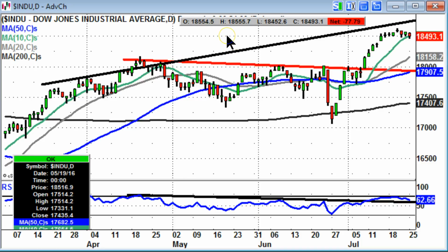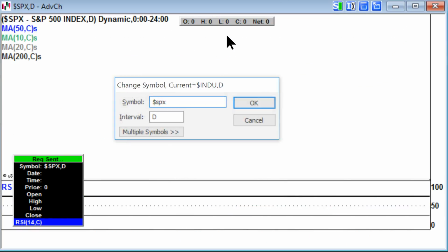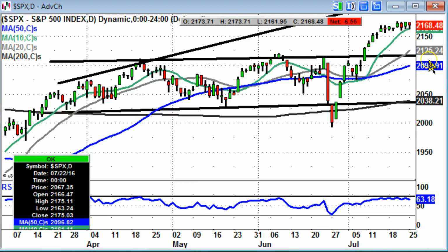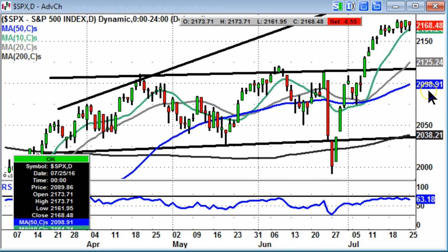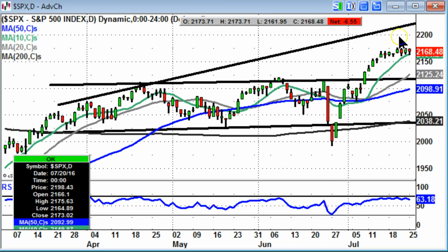March resistance line projection. On to the S&P, and this bouncing off its 10-day moving average, that's the green line there, currently running at 2164. Target still around 2220 while we're above the 10-day line, and only well below 2150 would even begin to question the bull argument here. Slight divergence going on here in the RSI window, but with the price action so slow, probably not significant at this stage.